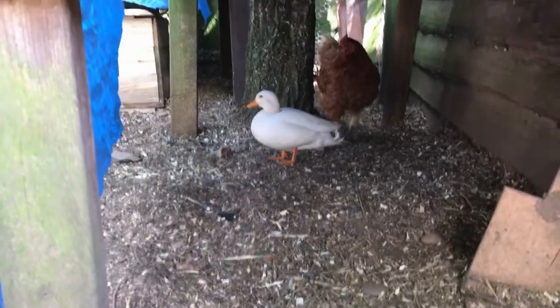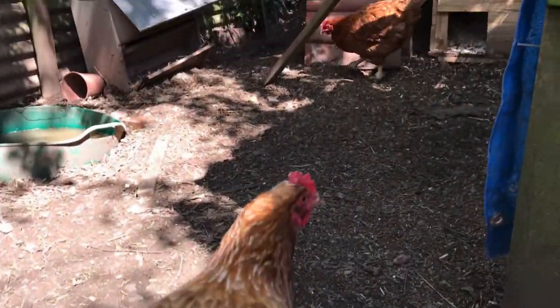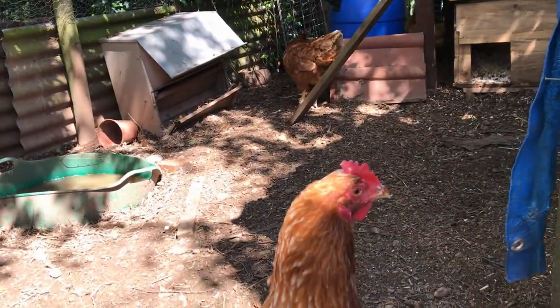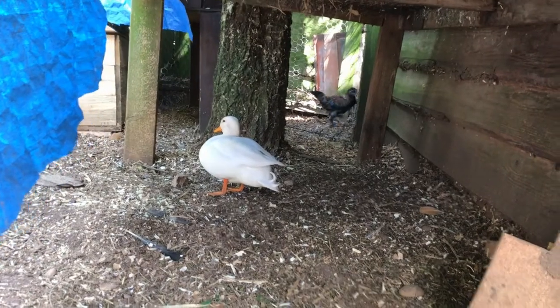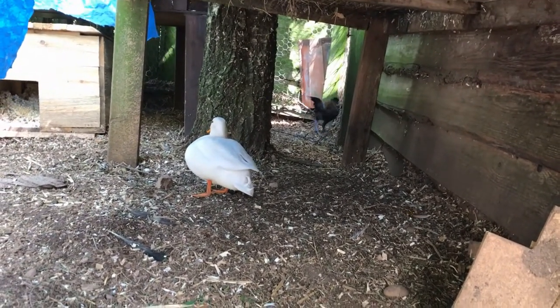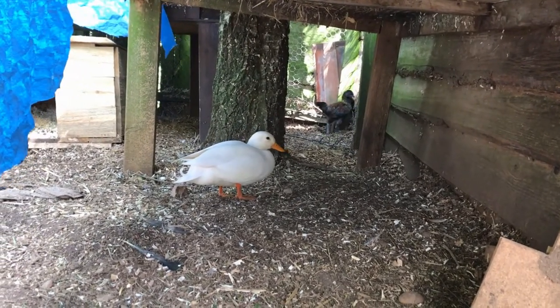So when he's grown up a little bit more, he will be at the top because he'll be a cockerel. But because I've only got hens at the moment, these two hens right here are at the top. So they're kind of telling him, oi mate, we're at the top of the pecking order at the moment. They're establishing that you've got to calm down and abide by our rules. This is our territory.